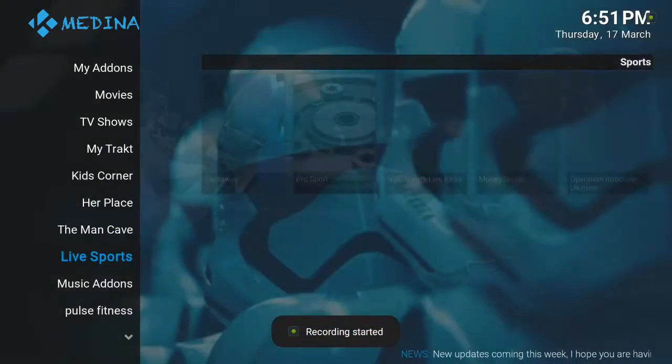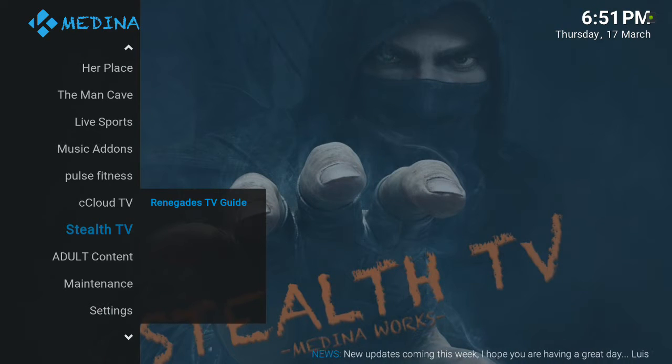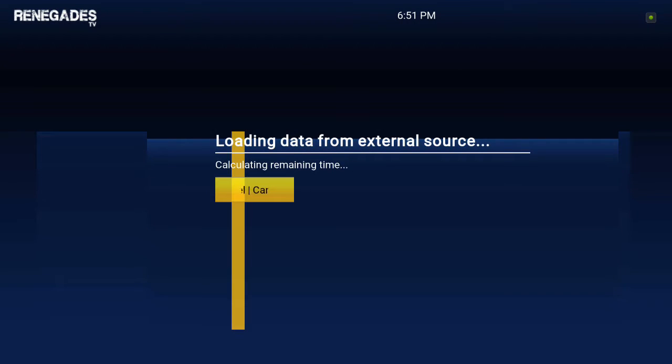All right, let's take a look at Stealth integrated into the TV guide. Right now it's just UK channels. Let's see how it works out. Now I haven't linked any of the channels, but I did link an EPG file that should be exactly like the guide.